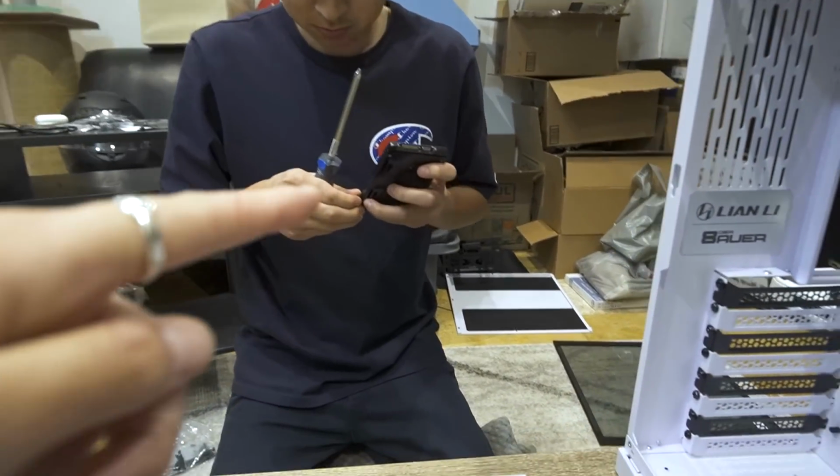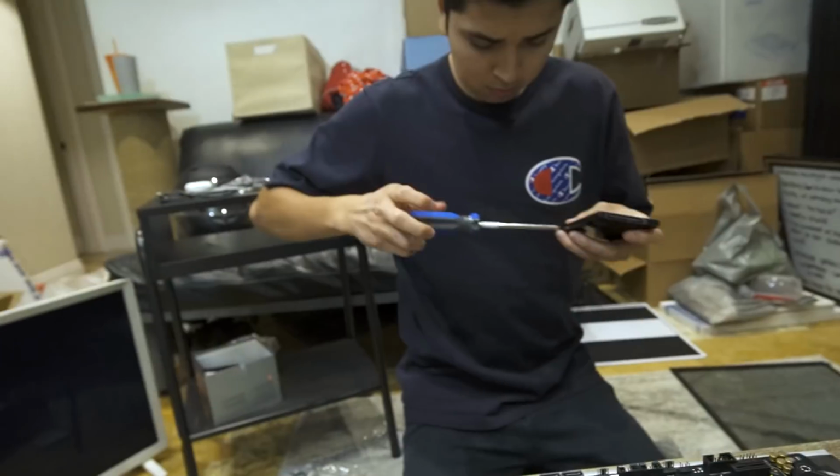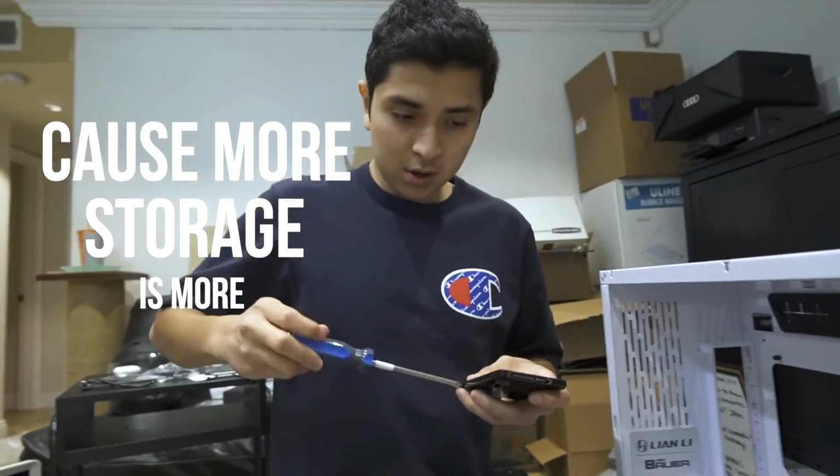He is loading up right now. He's currently loading up the other SSD that we decided to put in last minute. It'll go right there. Because more storage, just more better. Nothing is more annoying than having to constantly go back and delete things.